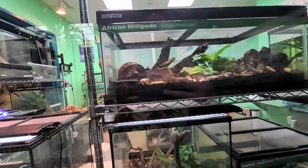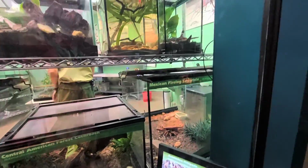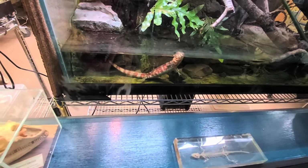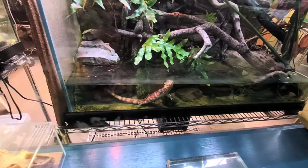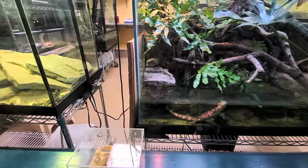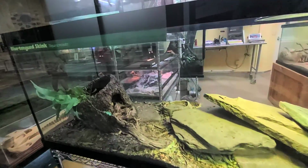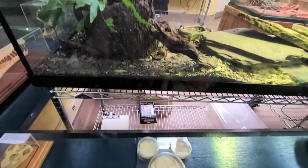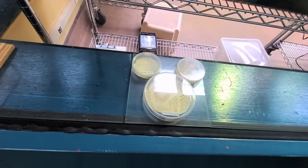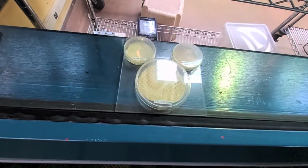There's some giant millipedes there. The Chinese crocodile lizard. Depending on who you're around to do it. This is the weirdest hidden Mickey I've ever seen, made up of 3 types of skin: a skink skin, a monitor skin, and a python skin.